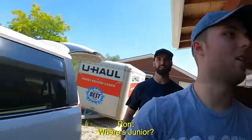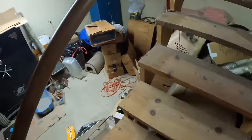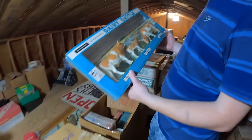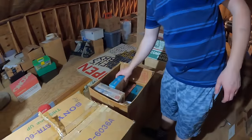Let's see what's inside. Nuts. Oh, Junior's coming. Oh my gosh. Those are one of them cars. Well, everything on this whole row on the side here is all packed up. You got a big enough safe? Yeah, I think you need a bigger one. I don't think that's big enough. That's a little one.